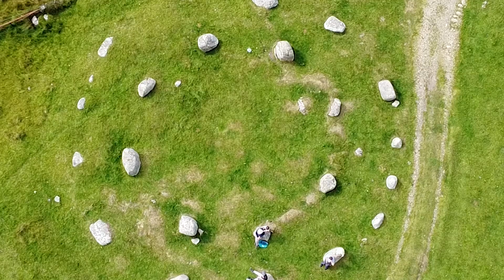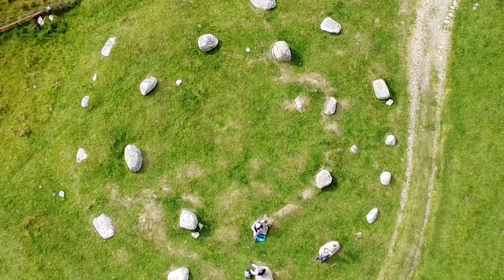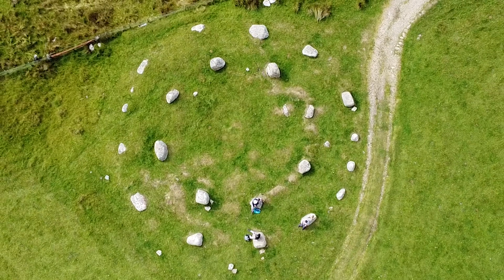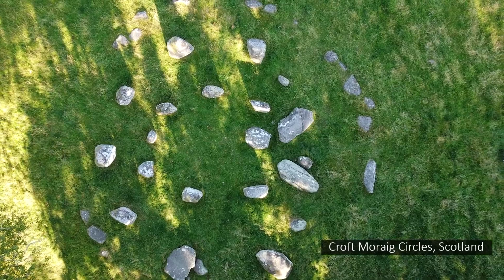The inner circle consists of 8 round top granite blocks around 1.2 metres high, and the outer circle 15 slightly smaller blocks. This is the only circle with concentric rings of stone at this location, which is a rare type of stone structure not seen at many places around the world.